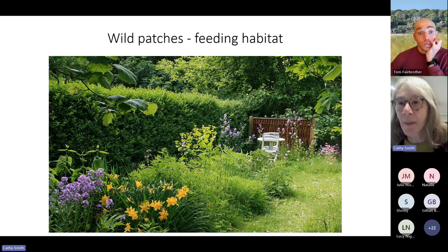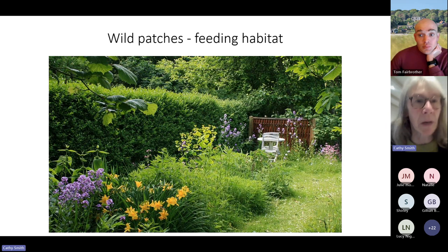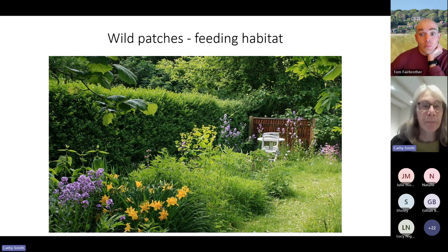Hedgehogs can compete, coming back to that territorial thing. Generally, they're not competitive, but they can compete over food. So if you've got multiple hedgehogs in your garden, then having several bowls of food is useful. And also remember hygiene. Bringing hedgehogs together at a regular place can mean that they're likely to swap diseases. So do clean out your feeding stations.